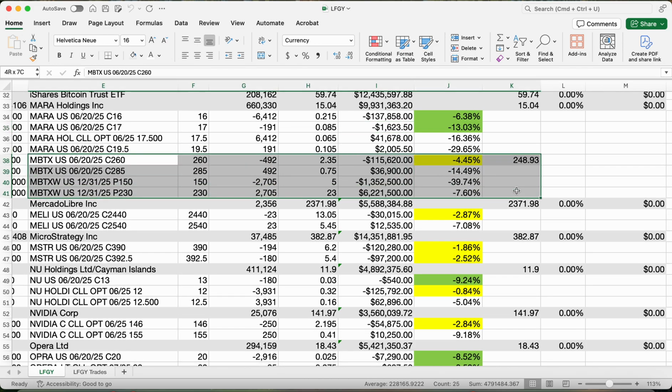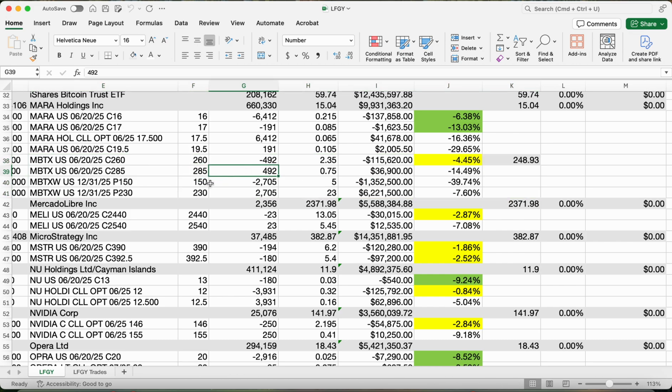MSTX, they don't own the shares. They only own the options, so they have a credit call spread going with 260 being the sold call. They are 4.45% out of the money. But then they also have a longer term, right? December 31st is the expiration date. Debit put spread. So what that means is they actually paid to open this. Between 4 and 5 million is what they paid back when they opened it.